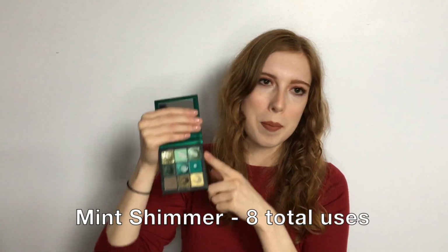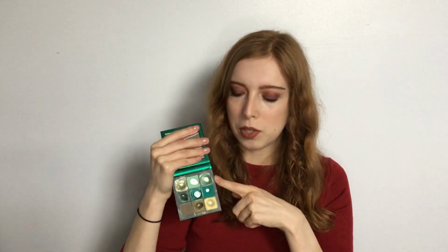I would say this would be one of my most used shades overall, probably my most used shimmer, because I love this color, such an approachable wearable green, and I really wish I'd reached for it more, especially over the last couple months. I had plans to, but then it just never ended up happening.